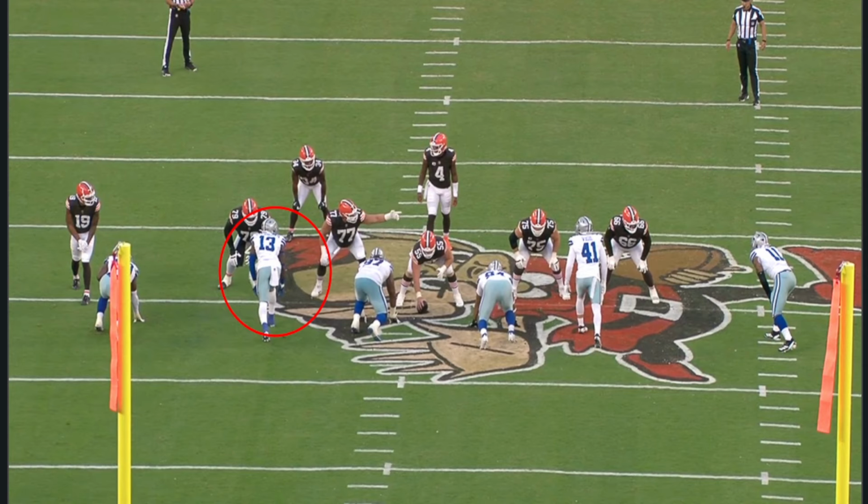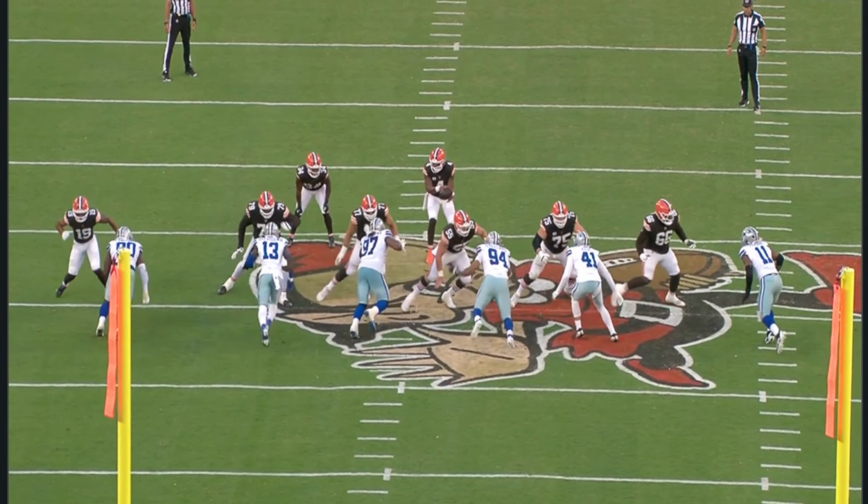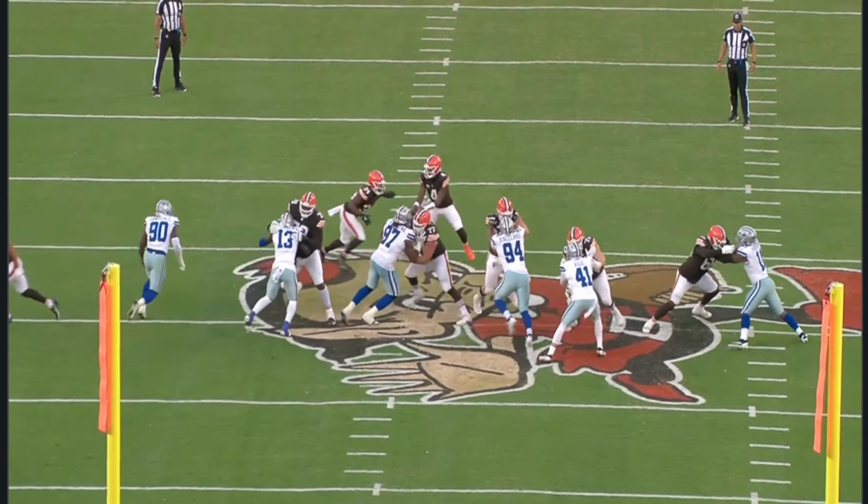But this goes to the important piece that Zim really talked about and the players talked about all offseason, is just doing your job and trusting your teammates. This isn't sexy. This is not going to show up in Overshown's stat sheet. But bam, he comes off the line of scrimmage and he's engaging this tackle, right? So that allows him to be fully engaged with this tackle and allows DeMarcus Lawrence to flow freely.